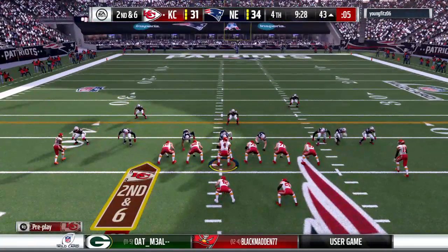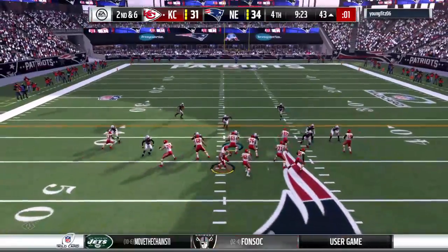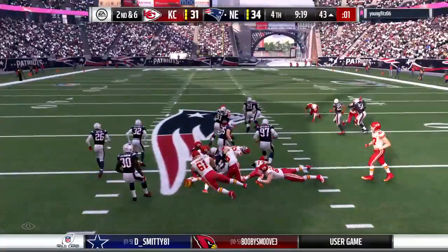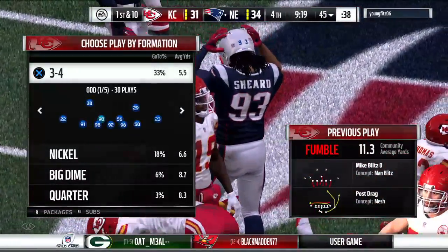They come up in an offset eye. And the play clock's running down. He'll drop to throw. Oh no, he lost the football. And it's picked up by the Patriots. And his crew will take over at their own 45-yard line.